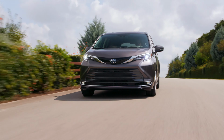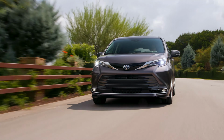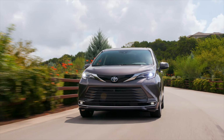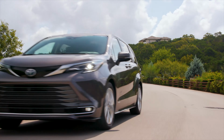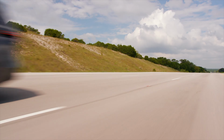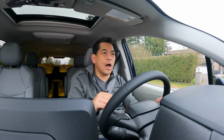So we're going up a hill right now, and it does get the job done. However, the more I drive it, the more I kind of notice it's a little bit buzzy under load. Is it a deal breaker? Absolutely not, but it's just something that I do notice.